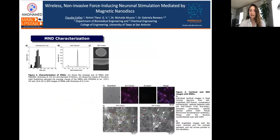So here, the characterization of MNDs in these figures shows the average size of the MNDs with POEGMA to have a thickness of 153 nanometers and a diameter of 922 nanometers. And in figure B, the DLS calculated the average charge of the MNDs to be negative 103.5 millivolts without the polymer and 18.8 millivolts with the polymer.